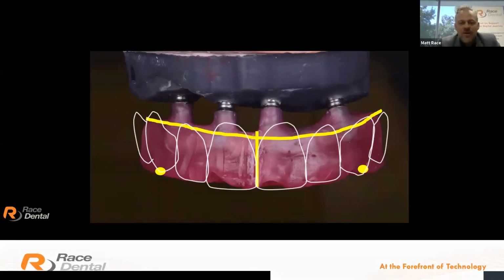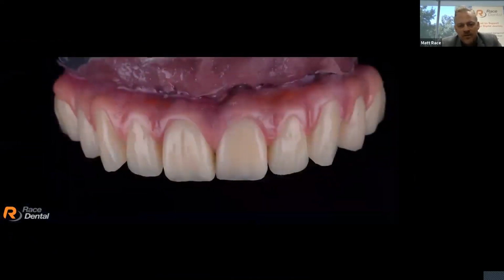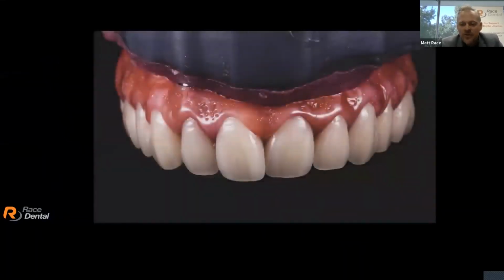Try-ins, first time, every time. So when we do our wax up, and this is the diagnostic wax up on a digital impression, we 3D print the soft tissue, we 3D print the model, we can start sending our diagnostic setups and wax ups out, looking good. We know they're going to fit, we know they're going to be nice because we've utilised the benefits of digital technology.